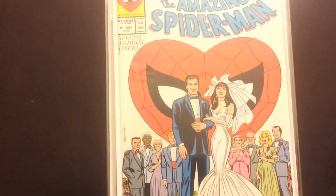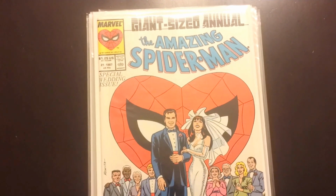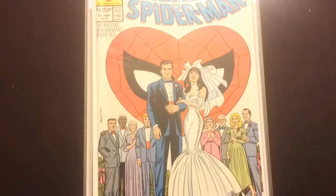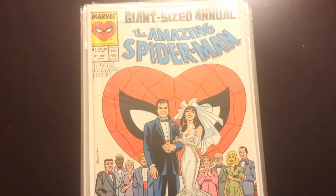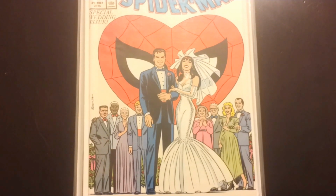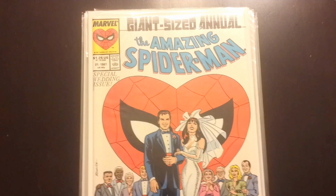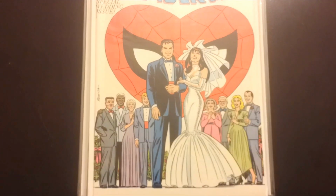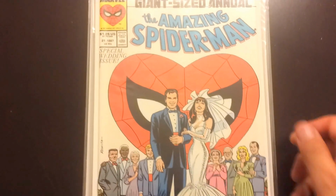Next is going to be Amazing Spider-Man number 21 annual. This is, of course, the wedding of Peter Parker and my favorite female comic book character, Mary Jane Watson. This actually came out with two different covers: the cover you see before you, and the newsstand version with Spider-Man and the heroes and villains in the back. This is my favorite cover because it shows a more traditional wedding scenario here. But again, one of the covers that I love to have, and one of the Amazing Spider-Mans I felt was worthy of the list.